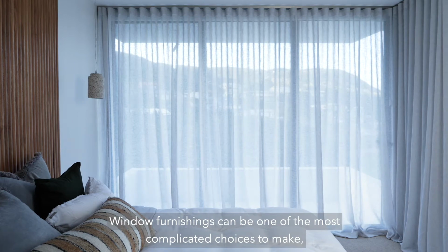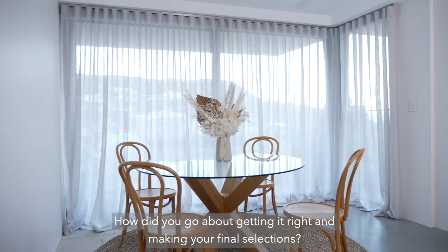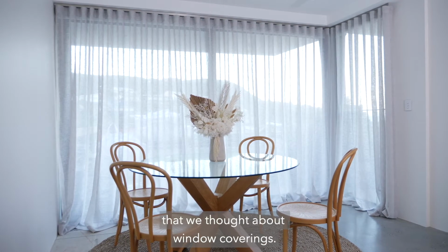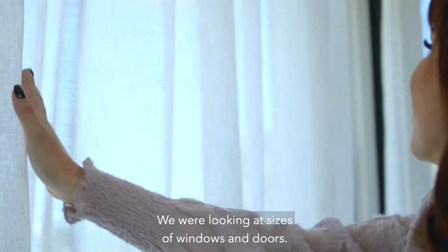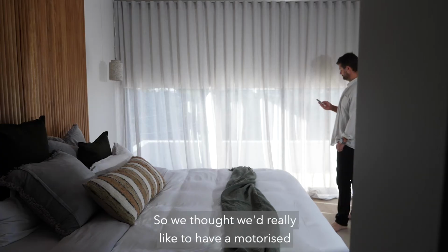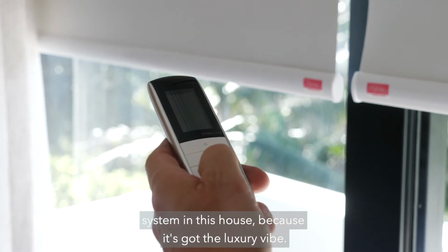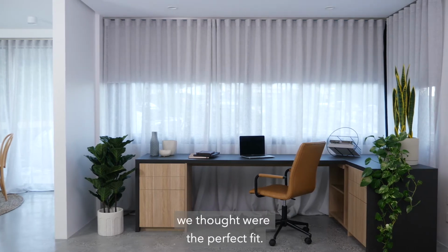Window finishings can be one of the most complicated choices to make. How did you go about getting it right and making your final selections? It was early in the design process that we thought about window coverings. We were looking at sizes of windows and doors. So in doing that, we played with the colour of the sheer, but it is also a linen fabric. So we thought we'd really like to have a motorised system in this house because it's got the luxury vibe. So the Wynstan motorised blinds we thought were the perfect fit.